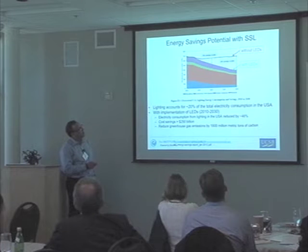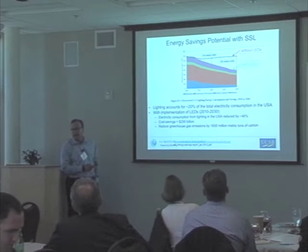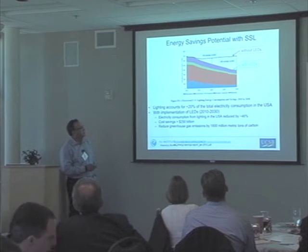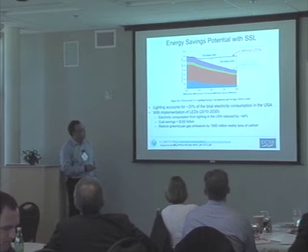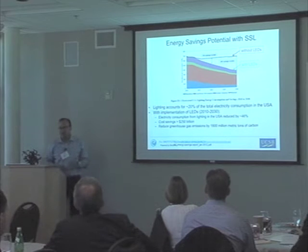And you can see without LEDs is this black line here. And now with the advent of LED lighting, the Department of Energy has estimated we're going to reduce our consumption by about 46% in the next 15 years, that is by 2030. That net result will mean about 50 power plants can be taken offline. It's a very big number, on the order of a cumulative $250 billion. This is just done for the United States. We didn't even do some of the other countries which use more incandescent than the U.S. uses.